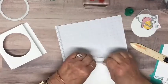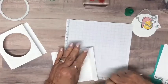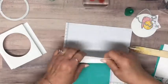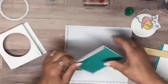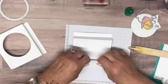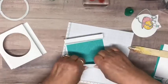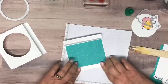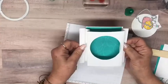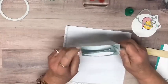So fold back, burnish, do it a couple times on both sides. So that's going to be your back side. So these are fun to make. Kids would love to get one of these in the mail. So this is how it's going to go together, and that's what creates the diorama and also the cute little fun fold.